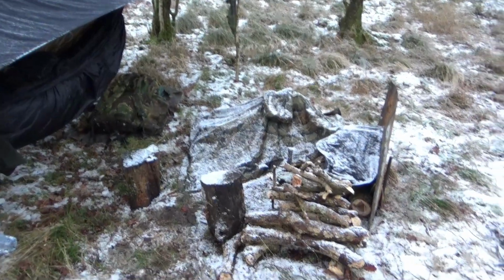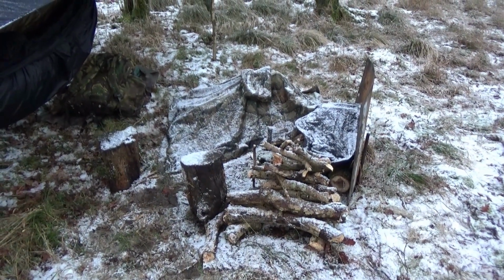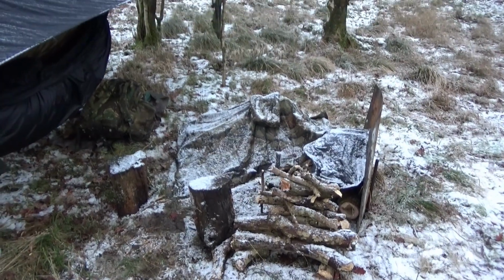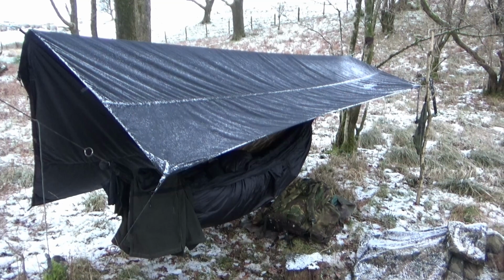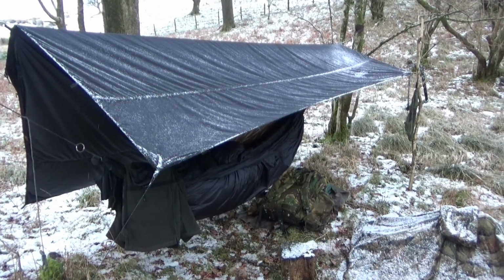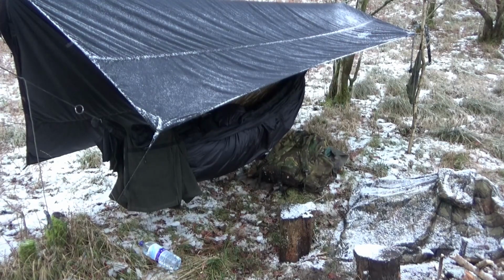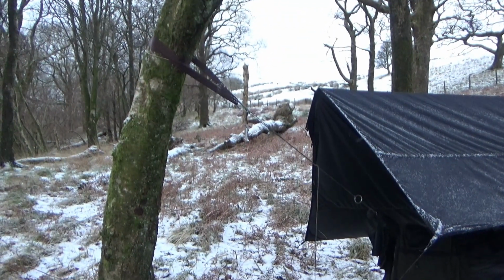Anyway, let's have a look at the camp. Well, my covered up fire. As much as I can, I can't cover everything, I haven't got enough tarp to do everything. And then we've got our 10th Wonder hammock. I've got my usual gear underneath there, and I've just got it strapped up. Simple way.